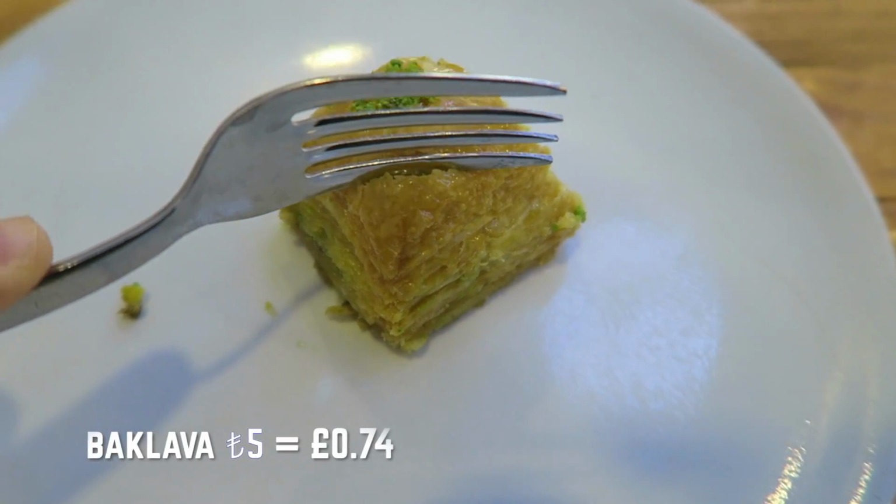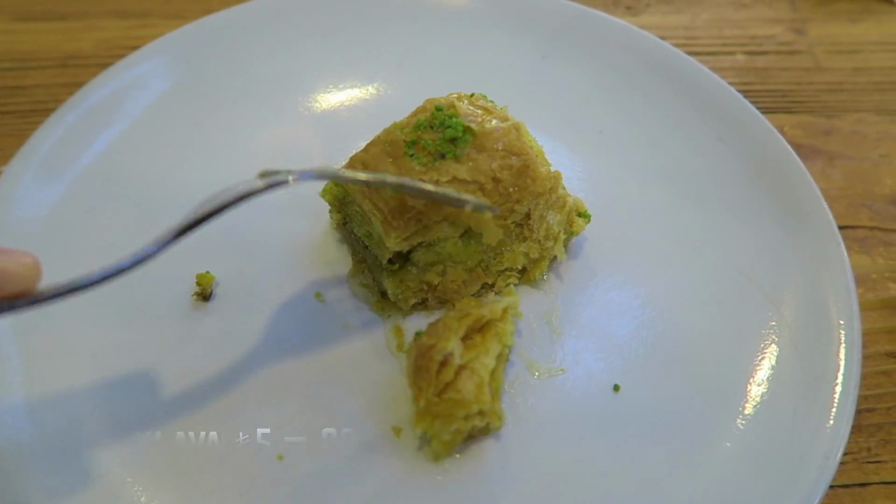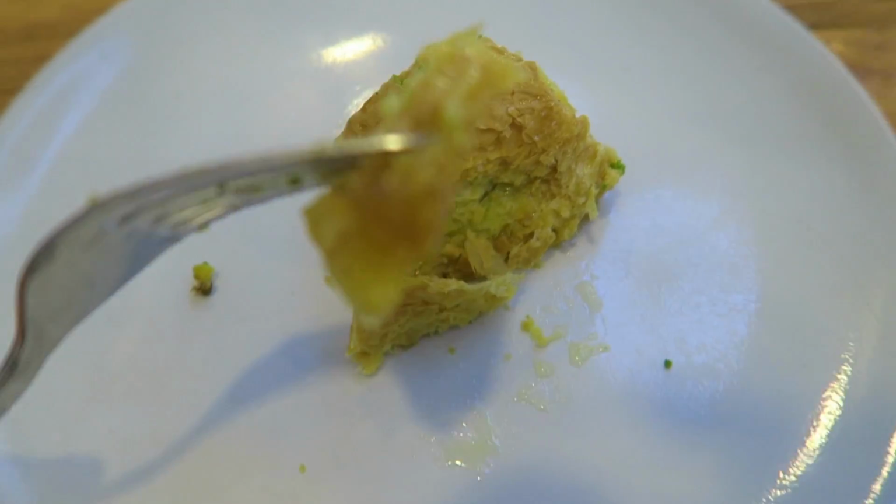So I'm sitting down in a typical kind of Turkish pastry, bread, sweet patisserie place where they have like coffees, teas and sweet and savoury things, and I've ordered a baklava. Just break it like that. You can see all of the syrup, sweet juices coming out there. Not sure what else to call them. Here we go.